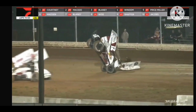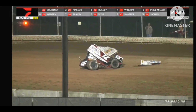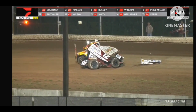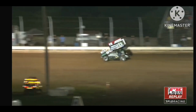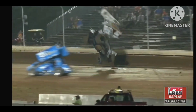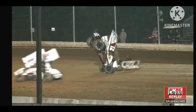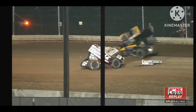Oh, big red down the back stretch. The 12 of Darren Gallagher. Darren Gallagher in the 12. He's bouncing in turn two. Let's see. Oh, yeah, he kind of seems like he wasn't maybe on the steadiest of footing. And Carl Bowser up and over the right or left front. And Darren Gallagher at that point along for the ride.